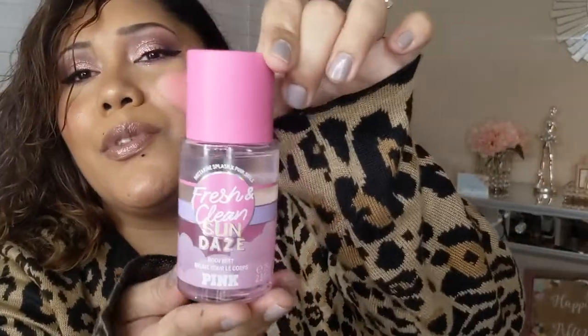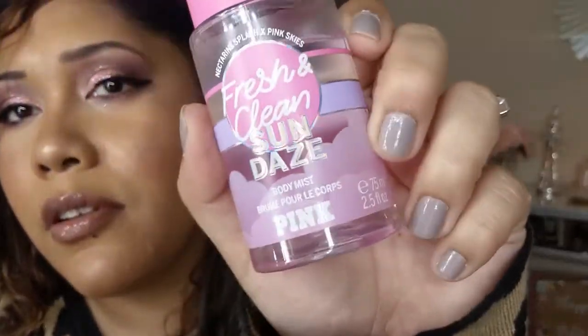Ooh, this one's so cute. Oh my God, that is so cute. I love the colors. This is Fresh Clean Sundays. It is a nectarine splash. And let's see, our fresh blooms, our hot and golden hour goes on forever. Spritz, love, and repeat.